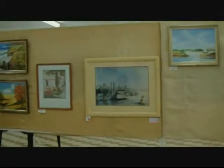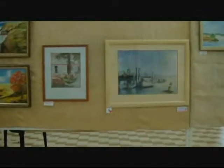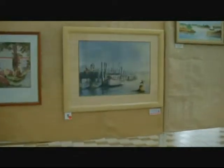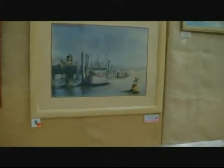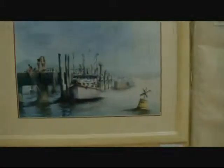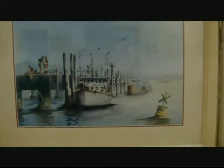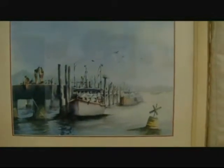We won't have time to explain every artwork, but it gives you an overview of what's on display in the gallery at the moment. This was the winner of the Cookshire Award. This is a watercolour. It's by Peter McGregor, and it's now going to be in the Cookshire collection.